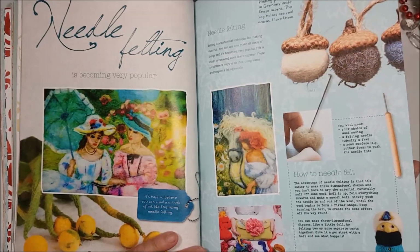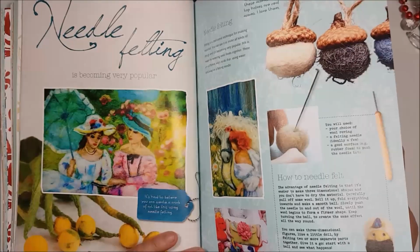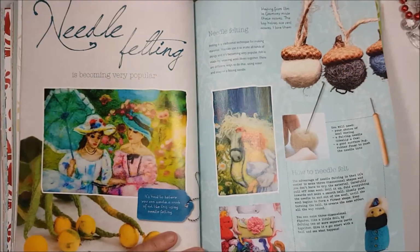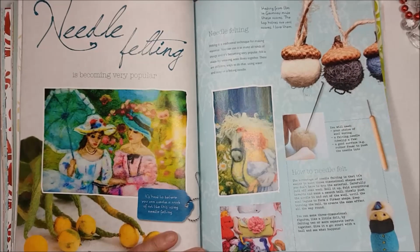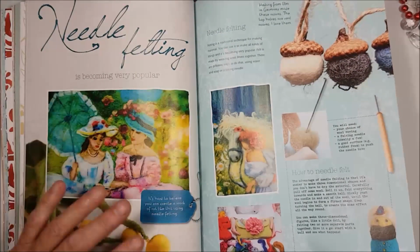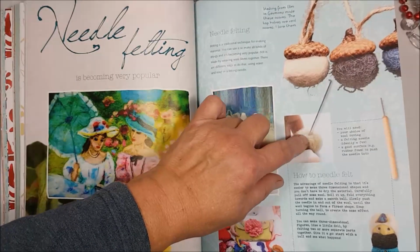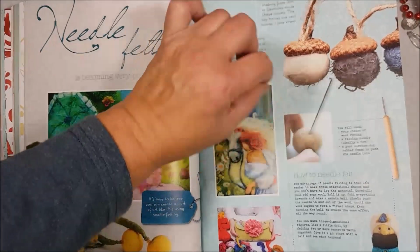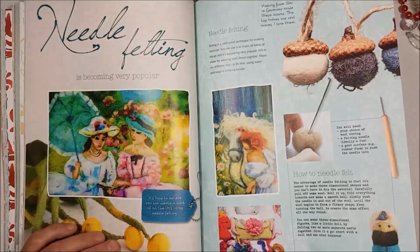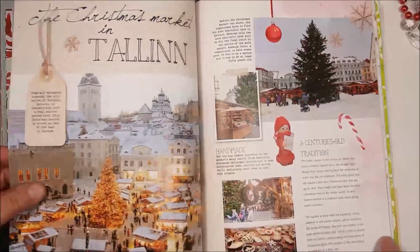This is needle felting, and I did talk about it a while ago in one of my previous flip-throughs. And it is where raw wool has been dyed and carded and coloured, and then woven together into either sheets of fabric, maybe like that, or whether you use these needles, which are unbelievably sharp because they've got a little barb at the end, and then you just poke through to make the fibers stick, and you can do incredible things with that. A lot of patience for that.